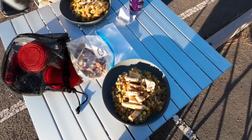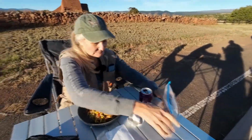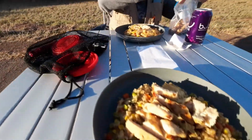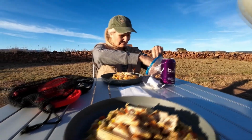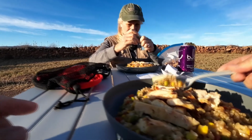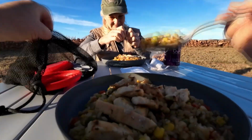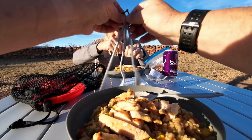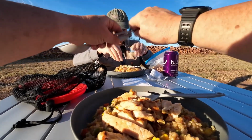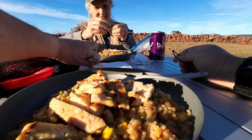So this is our little aluminum folding table. Those are our dishes. We're not going to force you guys to watch us eat, but I'd like Shelley to try it out, make sure she's happy with it. I don't have a fork, so... A little pecan on the top. Oh, that's a good idea. Pecans.